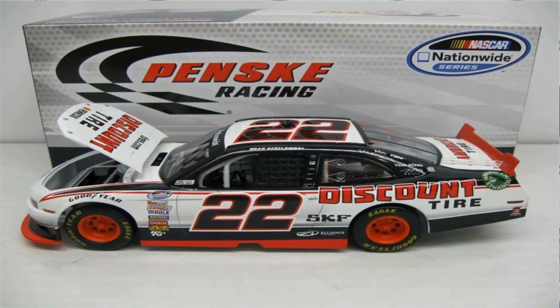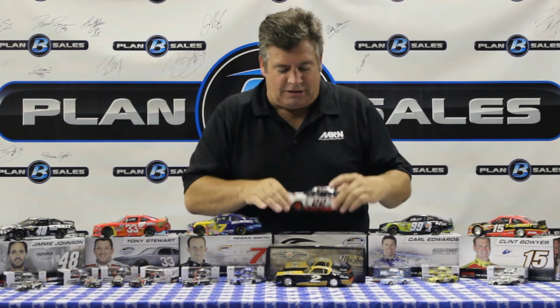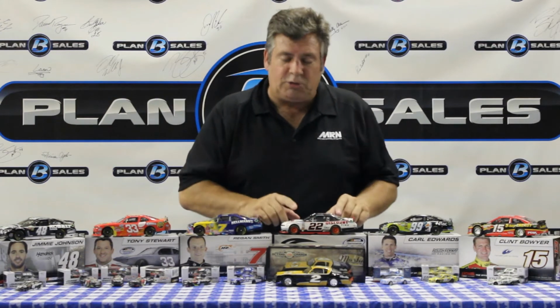Of course, we talk about the Camaros. Have to talk a little bit about the Mustangs as well. Brad Keselowski's Discount Tire Mustang. The Mustangs have been out in the Nationwide Series. They look good, and Brad Keselowski's car looks good as well. This is one of the top cars in the Nationwide Series, and one you'll want to make sure you have in your collection.